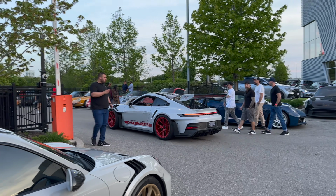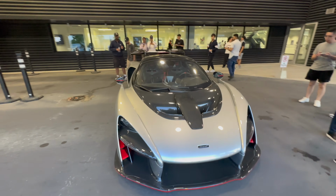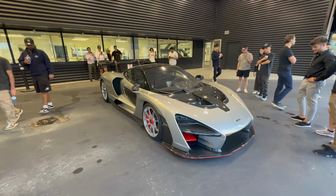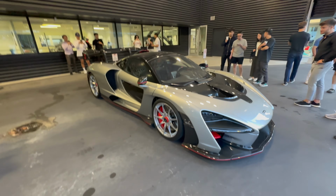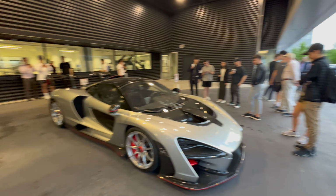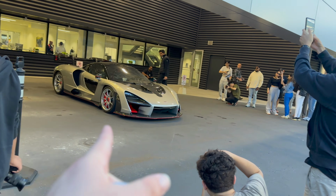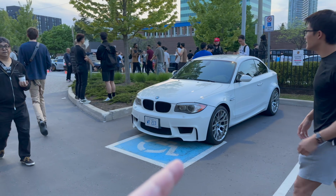I like that. Showing up to a Porsche event, you definitely don't expect this, but McLaren Senna, pretty cool. Definitely a shutdown kind of moment. Very different from anything that's here, but center of attention nonetheless. All the crowd at pretty much a Porsche event is right where there's two cars that aren't Porsches, the Senna, and obviously nobody's looking at the 1M.